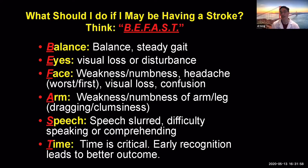And so I'm going to go into this in a little more detail here, just so you know the kind of things that you should be looking for in terms of symptoms of a stroke. The B stands for balance. Patients that have a stroke will often have an unsteady gait or lose their balance. Their eyes can be involved. They can have visual loss or double vision or some kind of disturbance of their vision. Their face can be involved. They can have weakness or numbness of the face. They can also have headaches and visual loss. It's part of the face exam too. And they can often have confusion as well as a symptom.